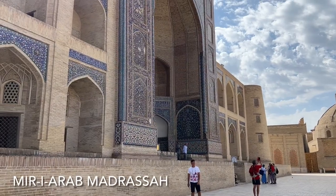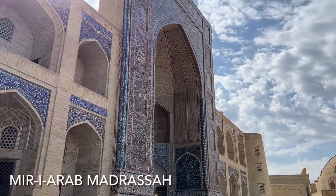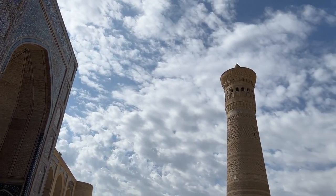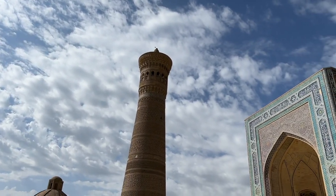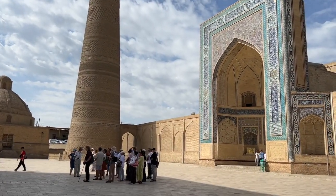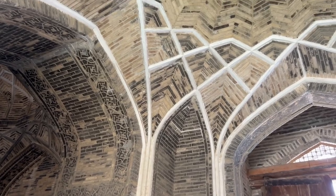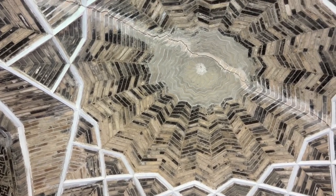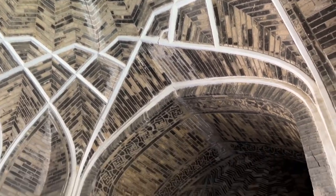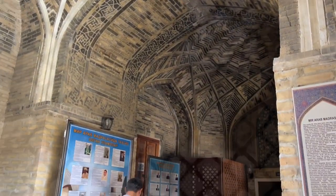The Mir-i-Arab Madrasah is still a functioning school to this day. It is a very important school within Uzbekistan, and some quite high-level figures have studied at this school. Currently, there aren't very many students around, as it is still school holidays. The black you see here on the ceiling is from candles and the soot that has been released. They are not black glazed tiles, as one might think, because they do look like that.